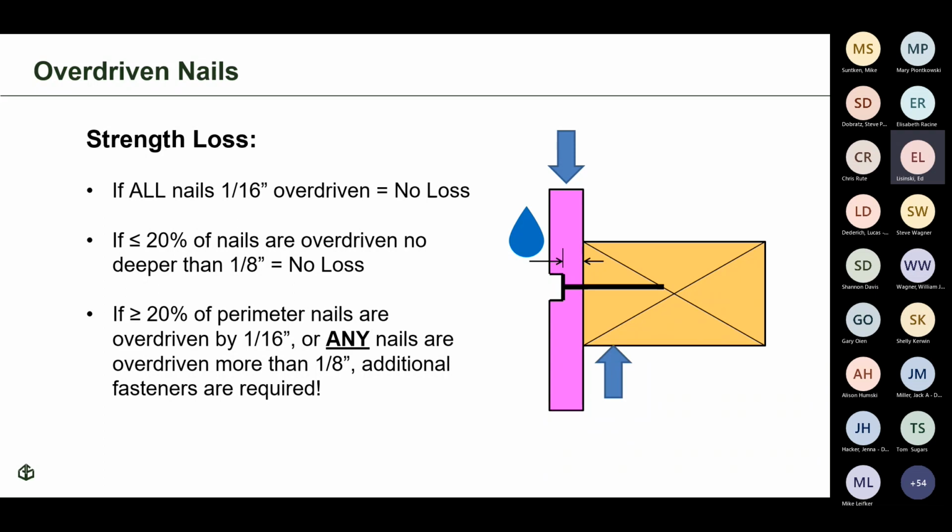The third bullet point contradicts the first. I know, as I read that, it seems a little bit weird. Okay, so any nails overdriven more than an eighth of an inch, you're good there. If greater than 20% of the perimeter nails are overdriven by 1/16, because I think that's supposed to be an eighth on that third bullet point. Yeah, that would make sense. So 1/16, you're going to be fine. Less than 20% at an eighth, you're going to be good. But once you get 20% or more at an eighth of an inch, or any that are beyond an eighth of an inch, that's when you're going to have problems.